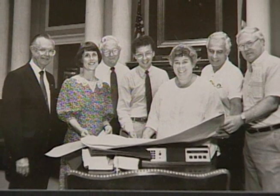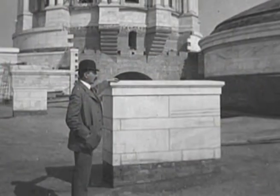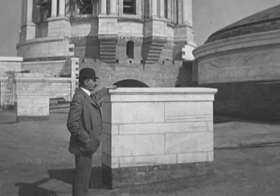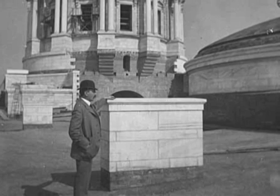And we were trying to restore or recreate as much of the original 1905 chamber as we could. Research was done to investigate what the architect of the original chamber, Cass Gilbert, had envisioned for the space.